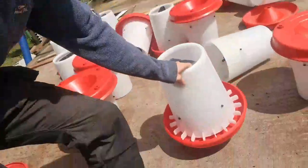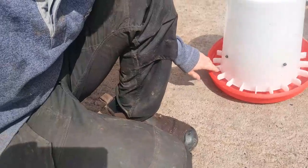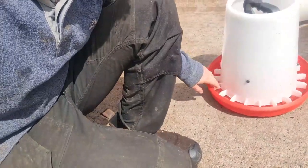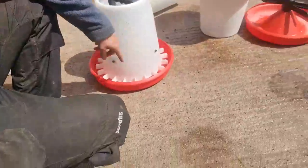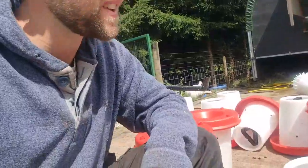Anyway, they sent me the catalogue. They said, do you want them with these fins in, which in theory stops the hens from flicking the food out. I don't know whether they do it, they must do it with their beaks, or whether they get their feet in and flick it out.